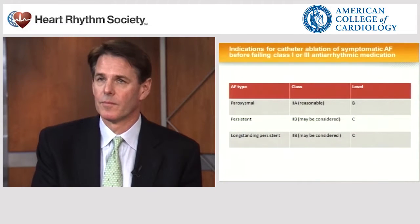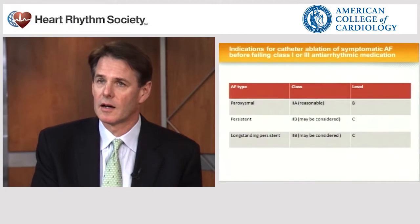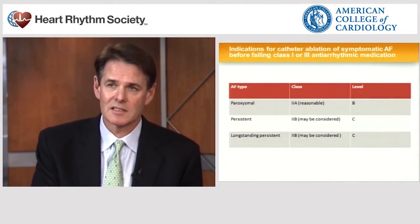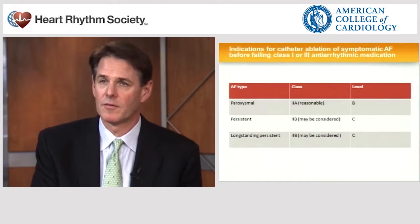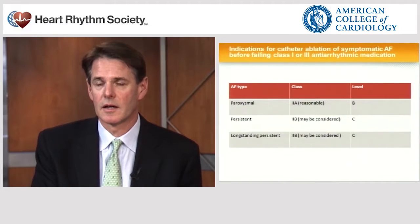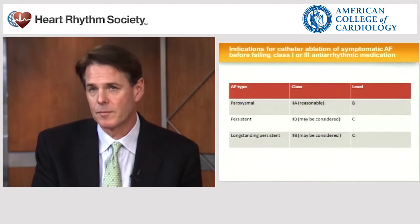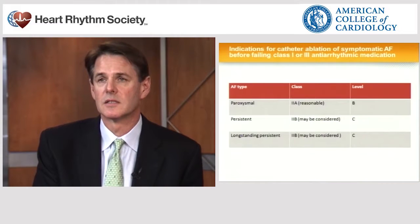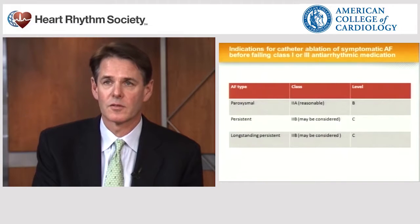If you have not failed a class 1 or 3 antiarrhythmic drug, the indications are less strong. So paroxysmal then would become a 2A if you haven't yet failed an antiarrhythmic drug but are still symptomatic. Persistent would be, and long-standing would be considered, and so level of evidence is much less to support that sort of recommendations short of antiarrhythmic drugs.